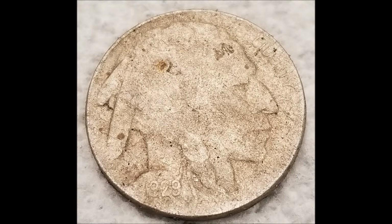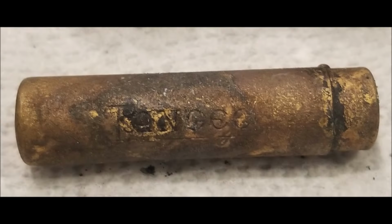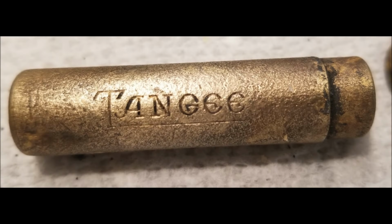And the next one as well came out with a good date. And here we have a lead slug. And if you stack it with the nickels, it's the exact same size. Here's that brass cylinder as found. But when you clean it up, it has a name clearly on one side.